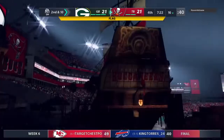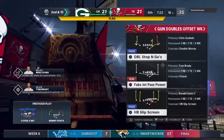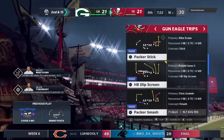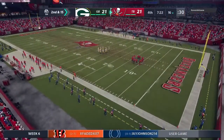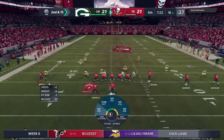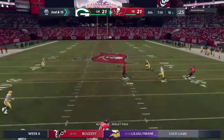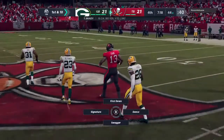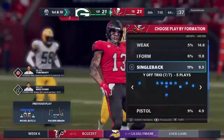Now whistles here before the snap. Looked like one of the Bucs may have moved. So after the penalty, heading in the wrong direction, 2nd and 15. Shotgun now for Brady. He finds his target. It's Evans. Yeah, he'll get this one way up just shy of the 45-yard line. 27 yards there, a first down.